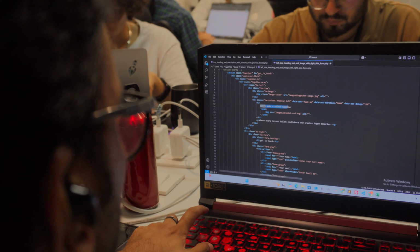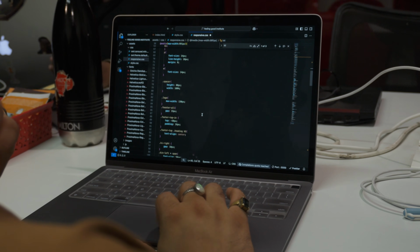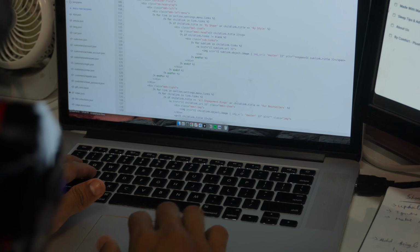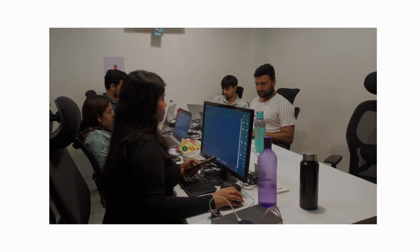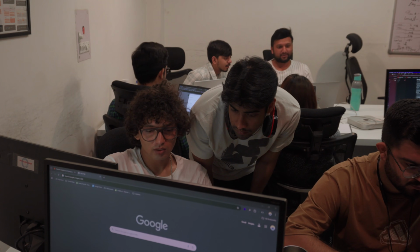With the UI designed and the brand's voice defined, it's time to turn static screens into a functional, high-performing website. This is where the code takes over, where every layout, button, and interaction is brought to life. From choosing the right platform to setting up shipping, payments, and backend operations, every decision impacts how the brand performs, scales, and sells. Now it's time for the development team to step in and for the founders to make a few key choices that will shape Sharmili's digital storefront from the ground up.